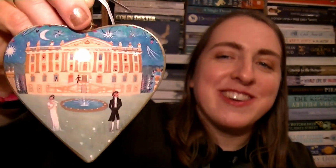Although it's probably supposed to be a Christmas decoration, I completely think that it's acceptable to leave out all year. It is the same on both sides. It would be nice if there's a different design, but we can't ask for too much. And yes, I also bought a matching pendant that didn't have Mr. Darcy and Elizabeth on it and was maybe more of a daytime theme, but yes.